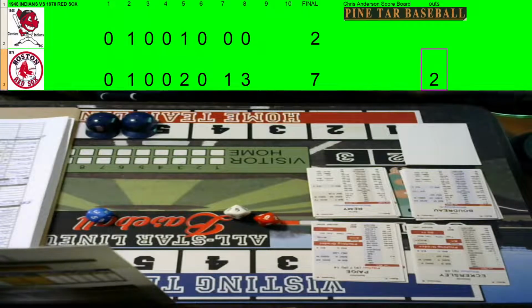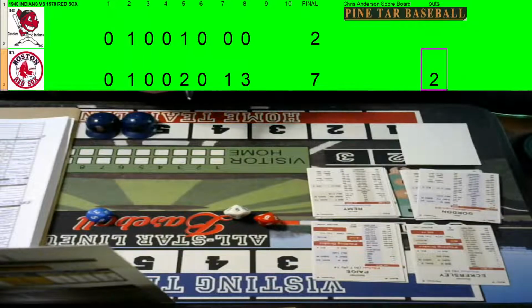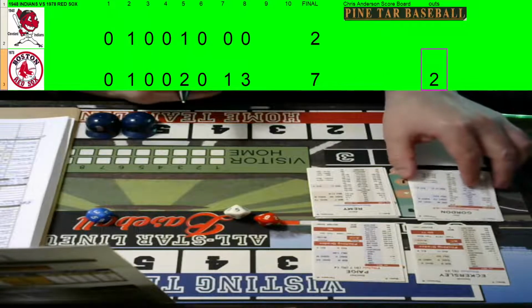The Indians are down to their final out. The Red Sox of 78 look to get revenge against the 1948 Cleveland Indians.